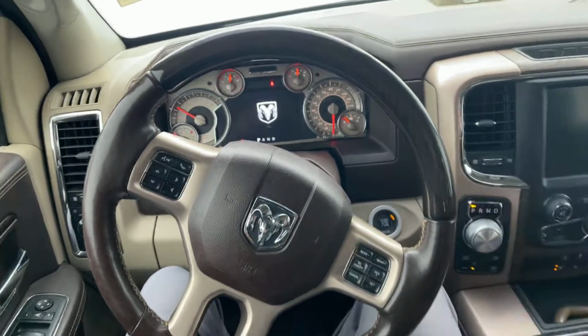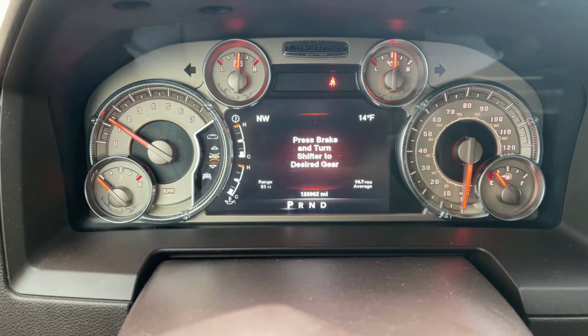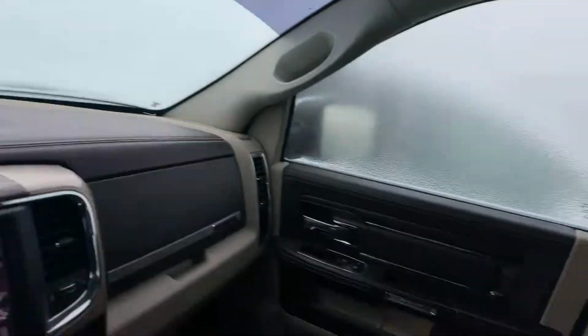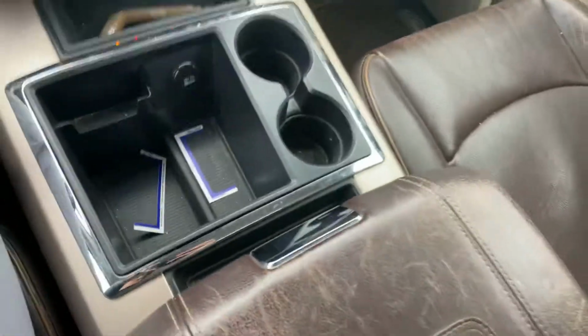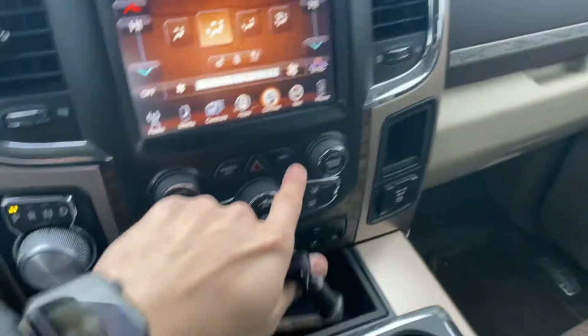There you go. No check engine lights or anything like that at all. Heated seats, heated steering wheel, it looks like. It's got the rear sliding window. Laramie Longhorn leather seats. Seats are actually still in really good condition, it looks like. Dual climate control, all your navigation stuff and everything's through here.